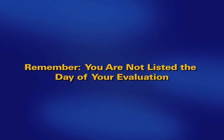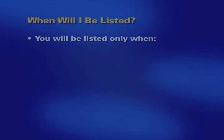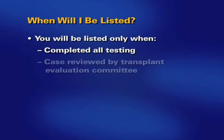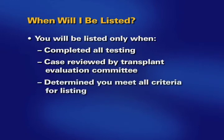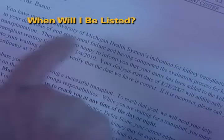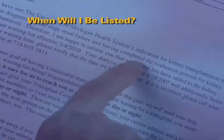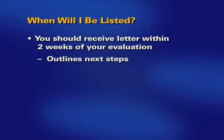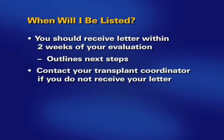You are not listed on the day of your evaluation. You will only be listed when you have completed all the requested testing, your case has been reviewed by the Transplant Evaluation Committee, and it has determined you meet all the criteria for listing. You will know you are listed when you receive a letter from your coordinator informing you the committee has made the decision to list. You should receive a letter within 2 weeks of the evaluation meeting stating what the next steps are. If you do not, please contact your transplant coordinator.